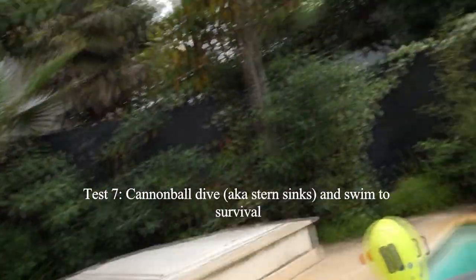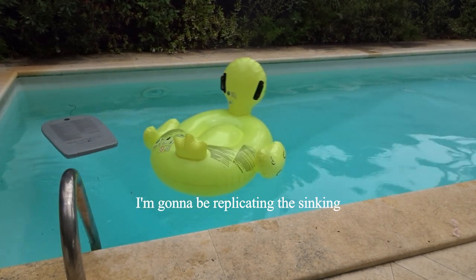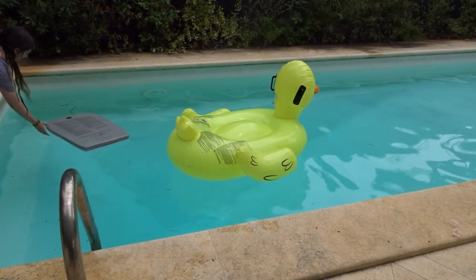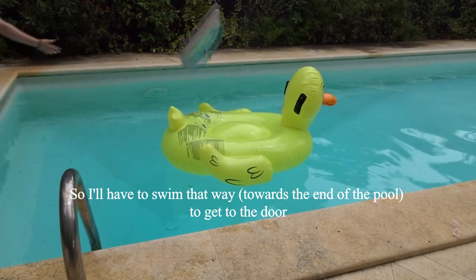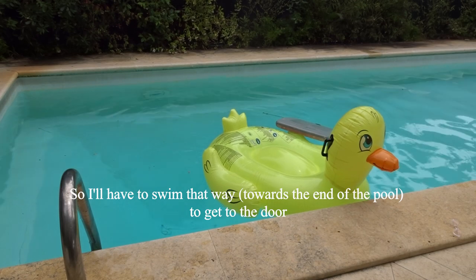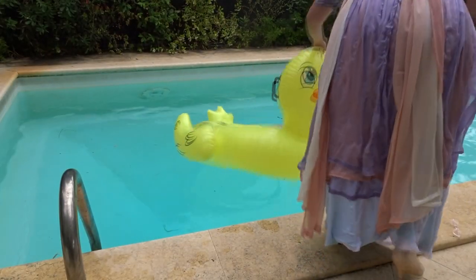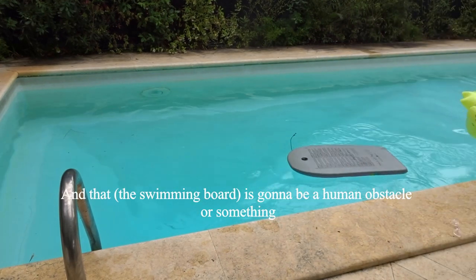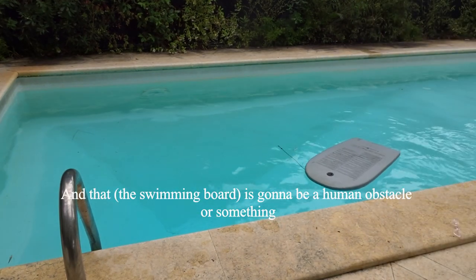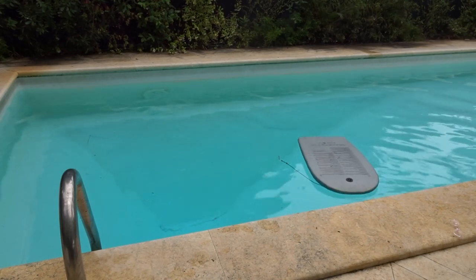This is also pretty movie accurate because hers was clinging to her body, but much more elegantly. Now we're replicating the sinking. So I have to swim that way to get to the door, which I decided is going to be my gap here. Let's just pretend that it's going to be like a human obstacle or something. Okay. Here goes, I guess.